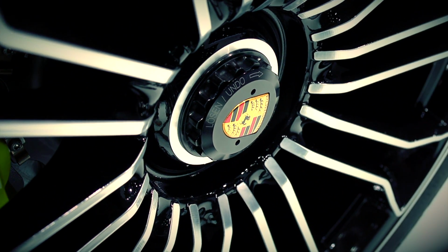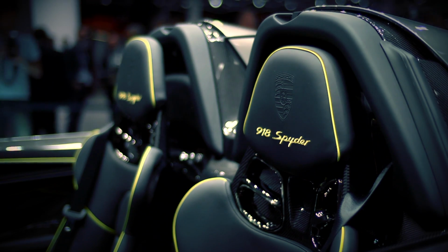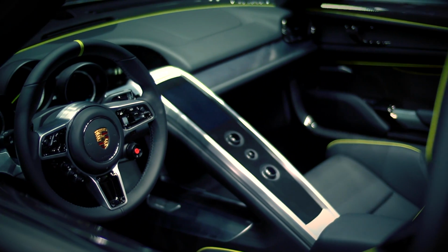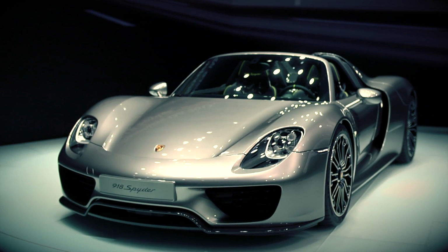So how about this? It'll top 85 miles to the gallon and emits just 70 grams per kilometre of carbon dioxide, and it looks like that. And it goes like a cat with a firecracker up its bum. And also you can drive at speeds of up to 93 miles an hour in full electric mode for around 20 miles. It's all seriously impressive stuff.